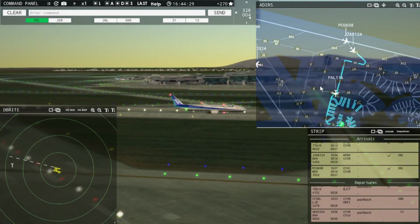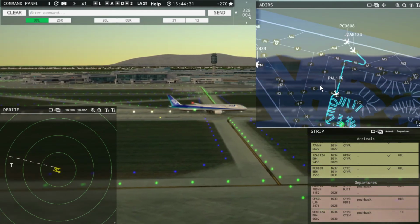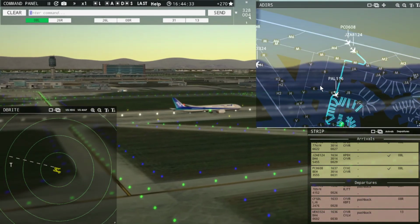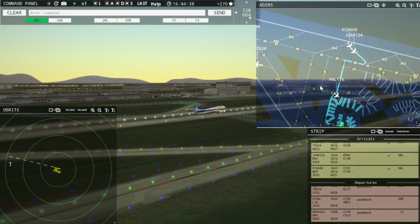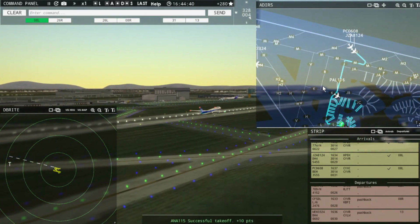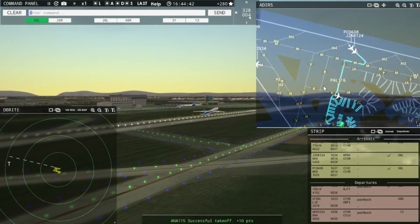And there's All Nippon. It was weird how he just stopped on the runway like that, but that's okay. I think that's just a glitch in the game. All Nippon is in the air.